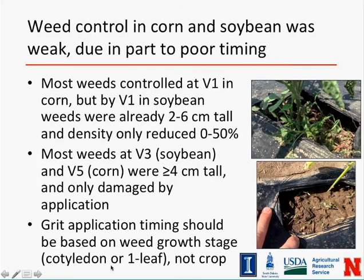And so a big lesson that we learned here is that grit application timing should really be based on weed growth stage, and ideally cotyledon or one leaf, and not necessarily on the crop growth stage, which is a challenge in some row crops because, again, one of the factors necessary for success with grit application is that you have the size differential between your cash crop and your weeds. And so that was some of the justification for timing this based on V1, V3, V5, was that we wanted to make sure we had that size differential.